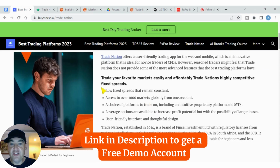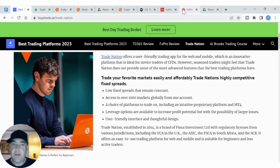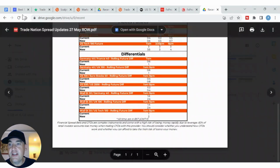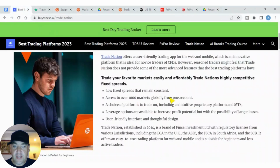So trade your favorite markets easily and affordably, okay? And Trade Nation has highly competitive fixed spreads, so low fixed spreads that remain constant. And you can check on our website for the different prices, or actually you can even download this sheet here, and this is the updated market spread prices. So you can see them there. Okay, you can check that at any time on the website. Also, they have access to over 1,000 markets globally in one account, which is brilliant.